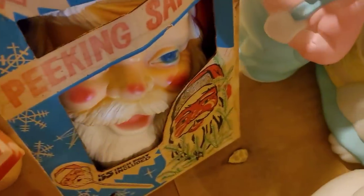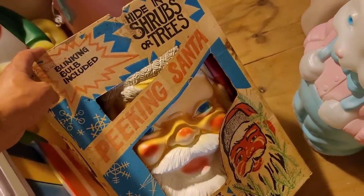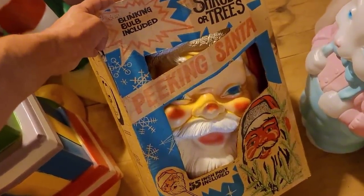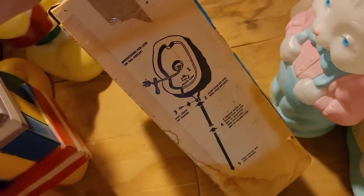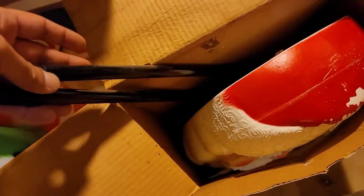Now, this is the vendor that had all of the blow molds. I do believe they have a separate space here. I've seen this piece before. It's priced at $100. However, there is 30% off. This is the Peking Santa. I mean, the packaging alone, Peking Santa. He is a blow mold Santa head. It is by Empire. He does come with a post, which is included. I'm showing you here so you can kind of stake him into the ground and have him peeking out of your bushes, because nothing says Merry Christmas like a Peking Santa.